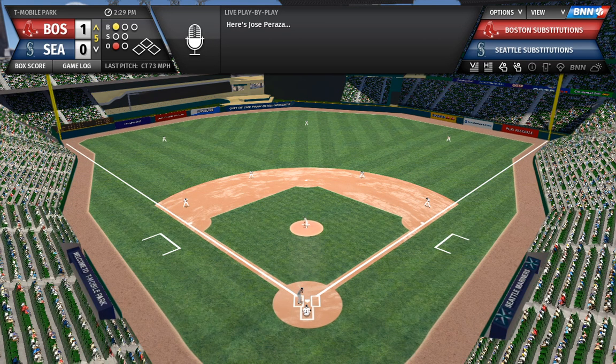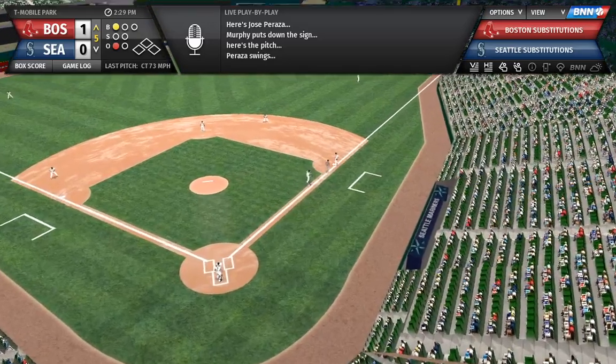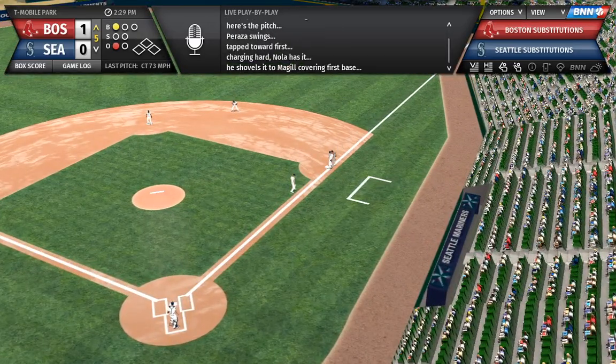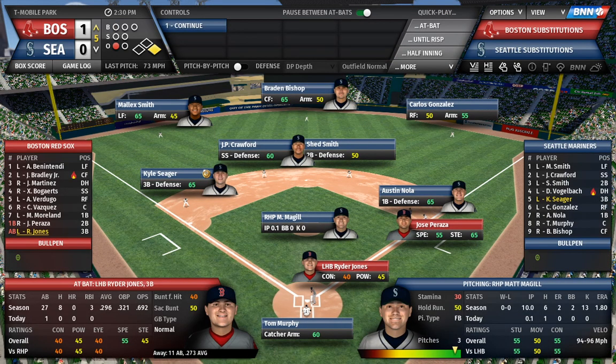1-0 pitch coming from McGill. That's a little ground ball down the first base line, and that's placed well enough. Peraza's got the speed. That'll be a base hit for Peraza. A little infield single puts a runner on with one out for Ryder Jones. Ryder Jones had a big strikeout to help waste that opportunity a couple innings ago.